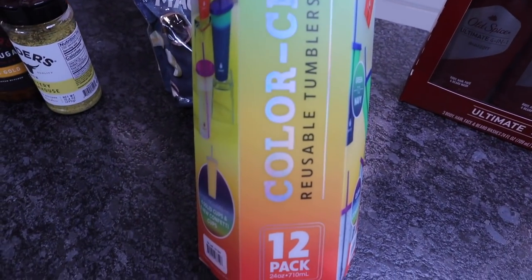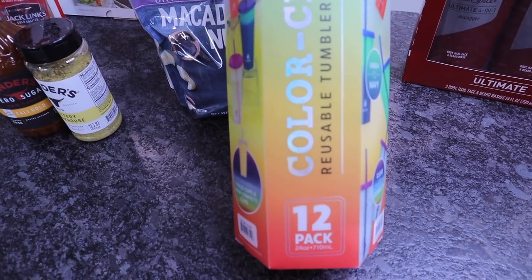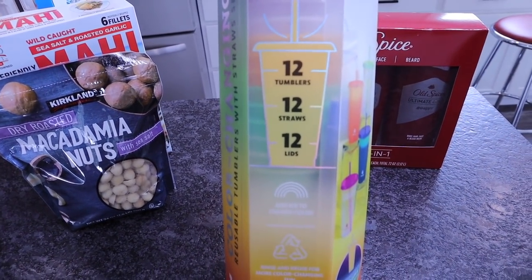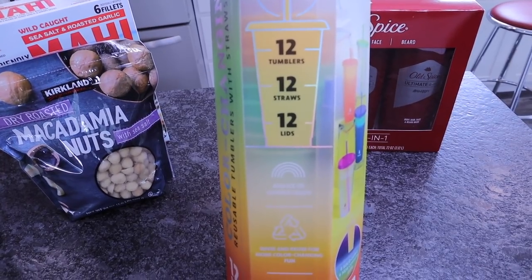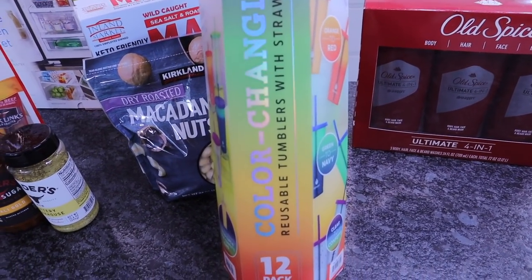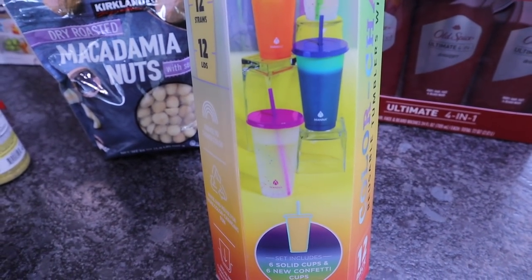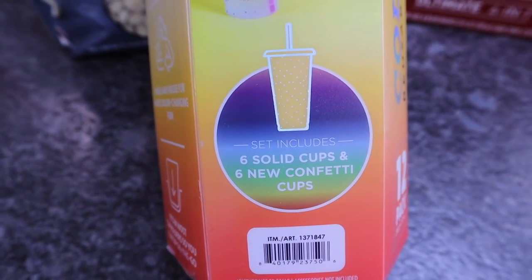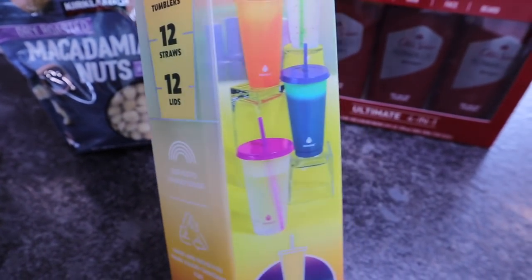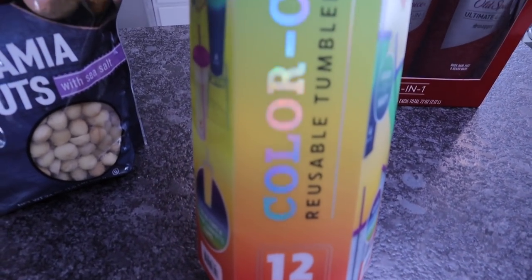Garrigan's the one that wanted the cup, so we have ordered some similar to this from Amazon. She did not get this many, though. So, in this package, you are getting 12. So, it looks like you're getting, yeah, right here, it's 12 tumblers, 12 straws, and 12 lids. This is going to be your reusable cups and straws and lids that are going to be color changing, and these also have the confetti. So what she plans on doing is just personalizing these with her Cricut and then putting the stickers on there. You can see right here it says 6 solid cups, 6 new confetti cups. There's going to be a variety of different colors in here, and you can mix those up if you want to. This is the Mana brand, and they were $14.99.